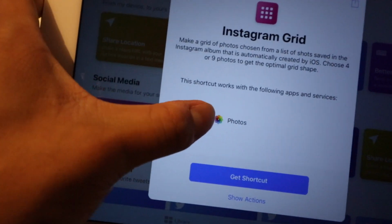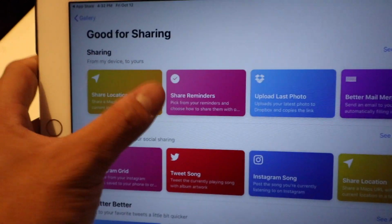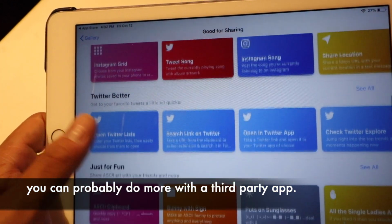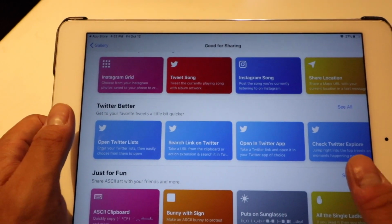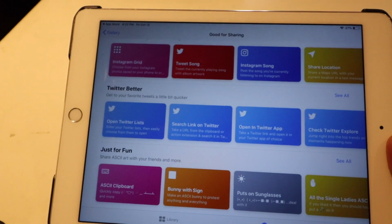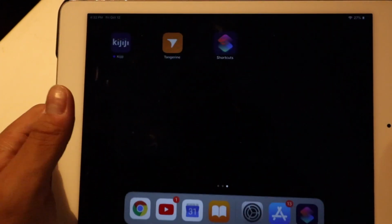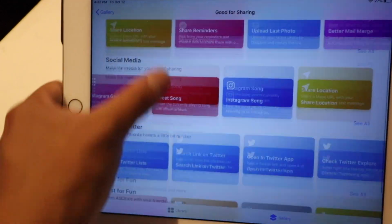See, it can only use Photos. What if I use Google Photos or something else? You can't. And music player wise, it can only use Siri and Apple Music. So hopefully they will add more to the list, since it's kind of not that useful for me. I don't think anyone's using it lately, or anyone's been talking about it, but it's there nevertheless.